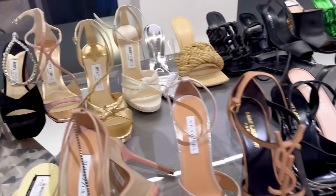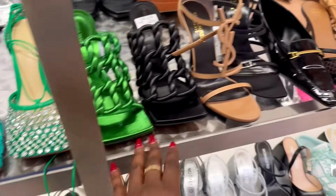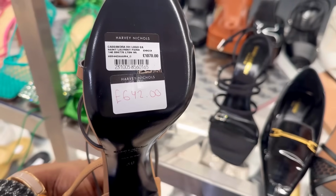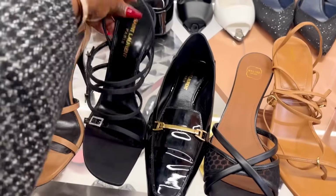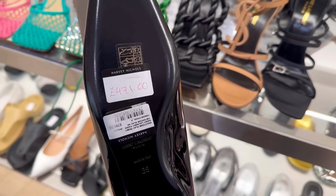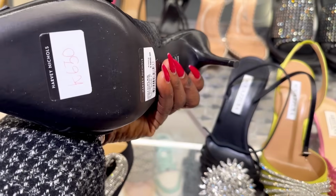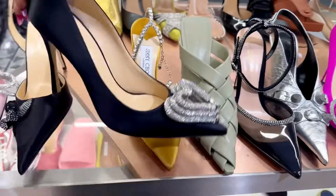They have a shoe section. This is for Bottega as well. Bottega Senora. How much is this? 642. Ooh. They have these as well. Wow, this is cute. This is the price now. Balenciaga. This Michael Kors on sale.